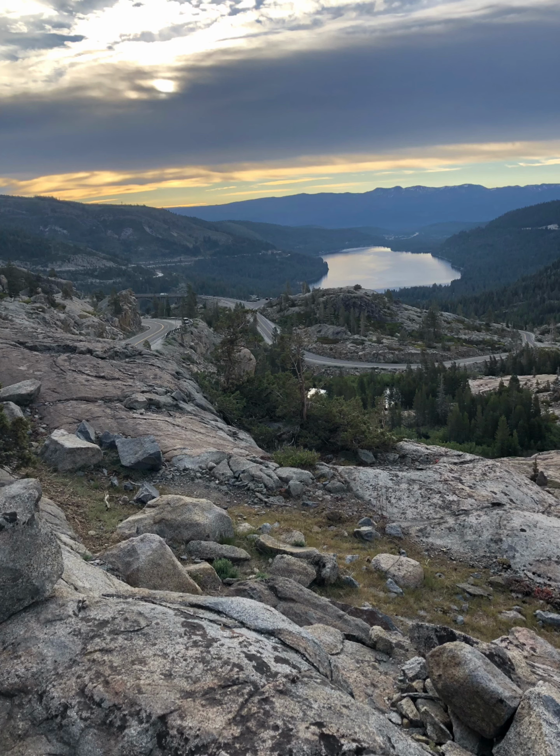Hey all, Hawkeye here. Just leaving Donner Ski Ranch and looking over the beautiful view. I left pretty early in the morning and I love hiking in the morning.